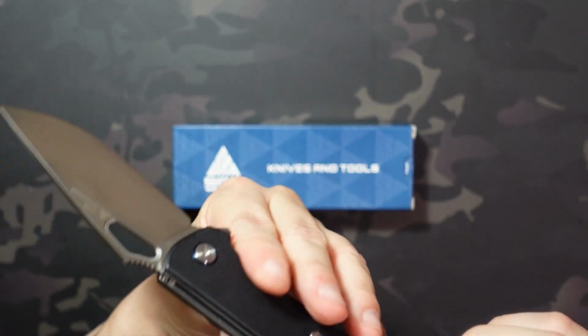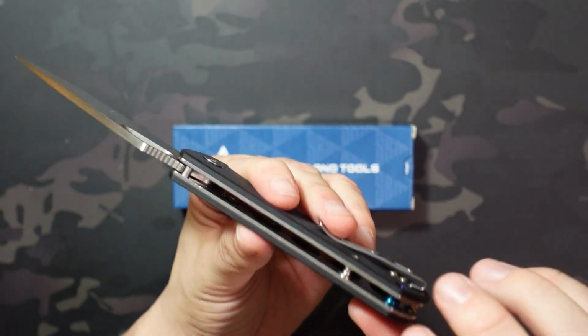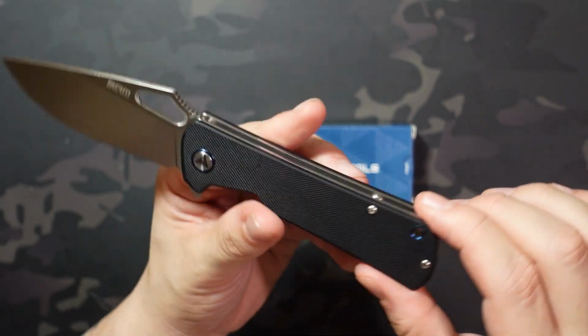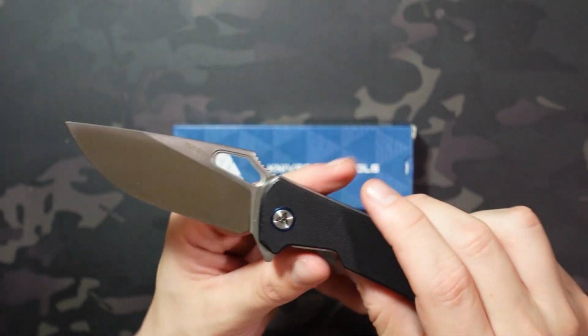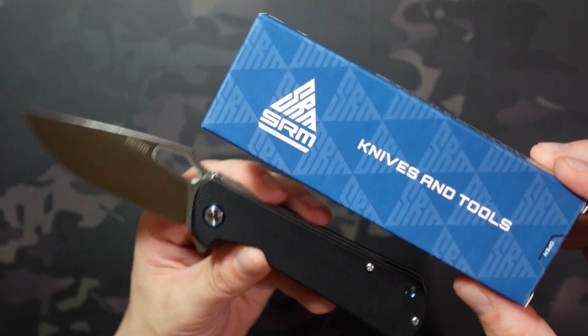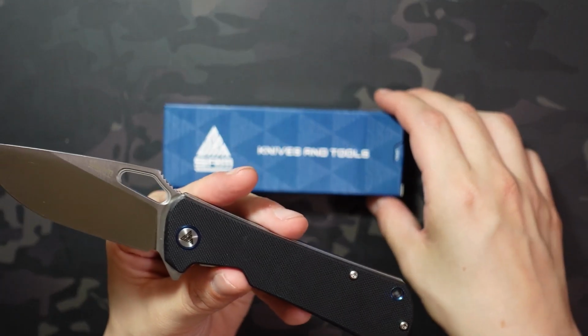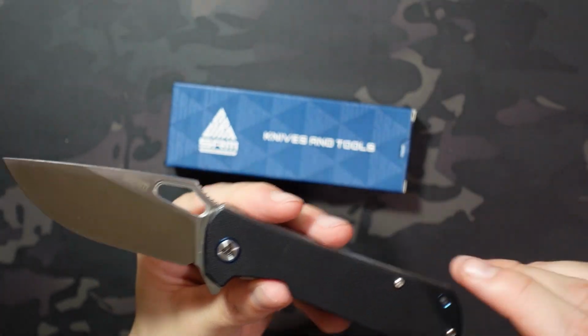It would be nice, actually they did add it on the lanyard hole backspacer obviously, but not the rest of it. It would be nice if they continued that out through the backspacers, but really nice pop of color. I also think their logo looks pretty nice. You can see it a little bit better on the box, SRM in the triangle. It's also stamped there in the pivot. I think they have a nice looking logo.